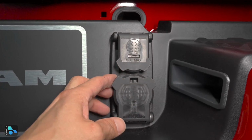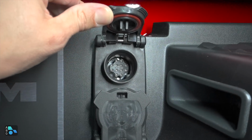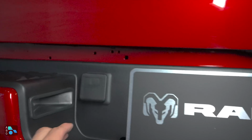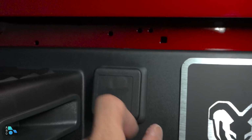Back on this red model, we have the pretty typical 7-pin wiring harness for a trailer. Then we have this connector, which has 12 pins. That's for the surround camera system that's available. And then over here, we have yet another camera input. This one is an analog camera input by all appearances. Hopefully we'll have some clarification on that.